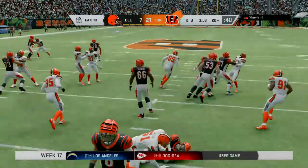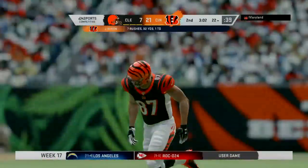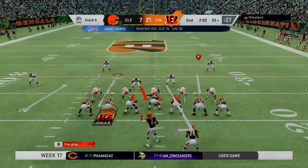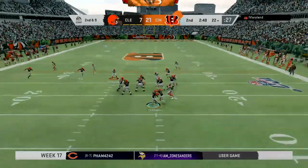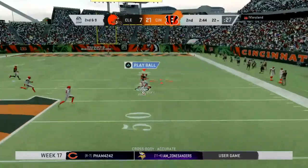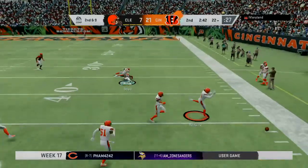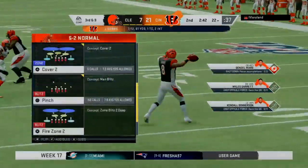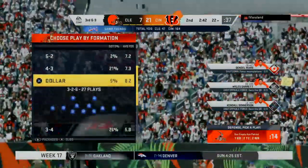And when you start plotting for this drive, when you start thinking to yourself, okay, what are we going to do? You don't go away from what you did before because that worked, but you have to be prepared for wrinkles and counters because you know they'll make some adjustments. Escaping the pressure right. Airing one out for Boyd. And that will be incomplete. Tried to dial up the long one way out there, but it'll be 3rd down.